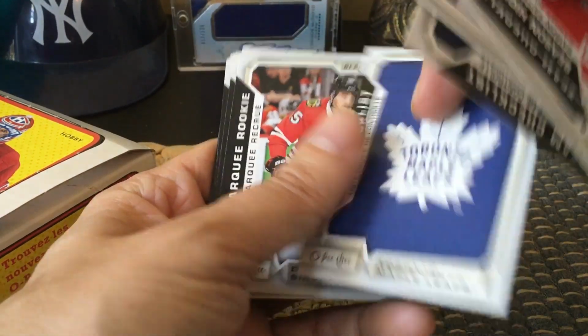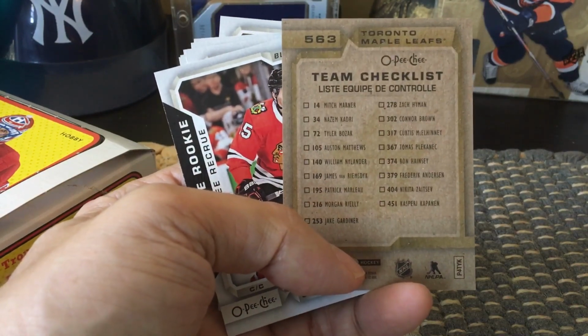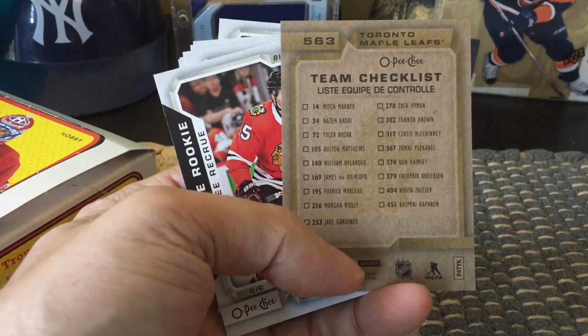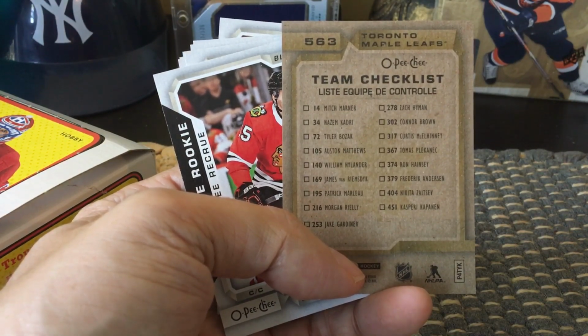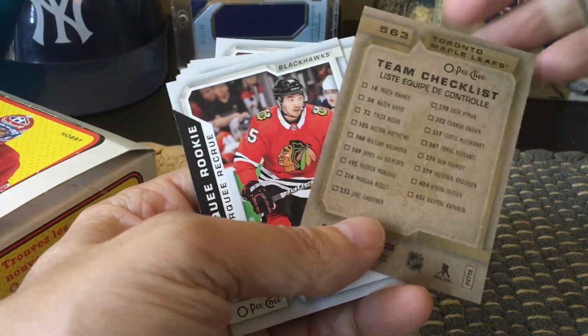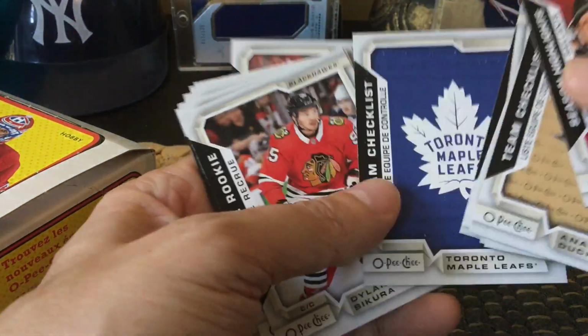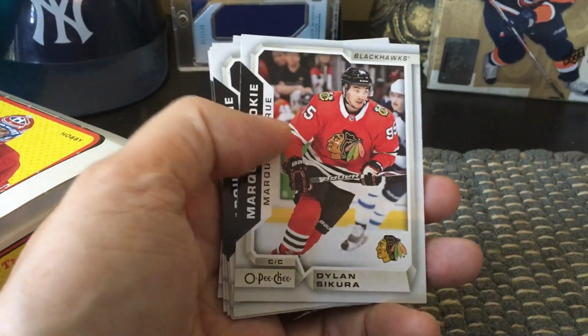And see, we have our checklist here of the Leafs, and you can see who is on this checklist. In terms of Leaf rookies, you can obviously get Janssen, you can get Dermott, and you can also get Hall. Those would be the 3 cards. Habs fans would be looking for Juleson, of course. And here are our rookies.